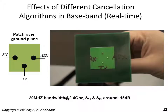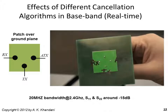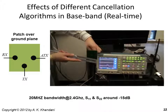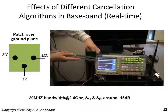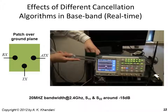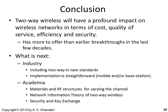Here we have a patch antenna including the transmitter, receiver, and the auxiliary transmitter all merged together. Now my colleague brings a metallic ruler close to the antenna to change the coupling, and the lowest signal, which shows the transmit energy, and the middle signal, which shows the effect of the cancellation due to the first algorithm, fluctuate quite significantly, but the top signal, which is the effect of the final cancellation in the baseband, has a stable performance. Here I have some concluding remarks.